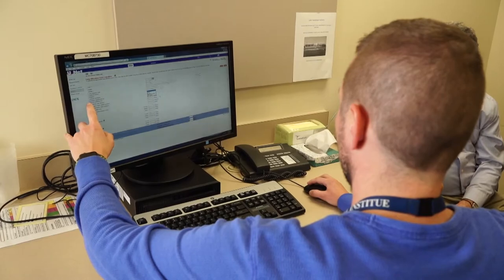Before being accepted as a transplant recipient, you will be required to undergo physical exams, medical tests, and evaluations to determine if any medical conditions exist that might prevent you from benefiting from a lung transplant.